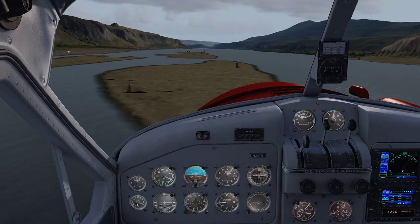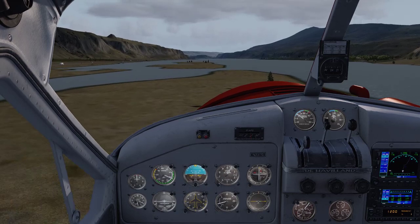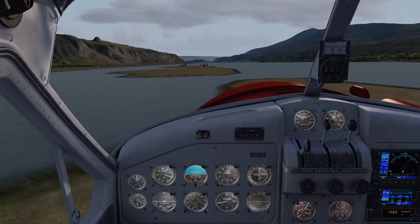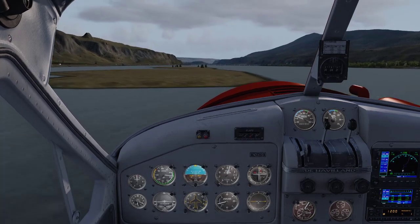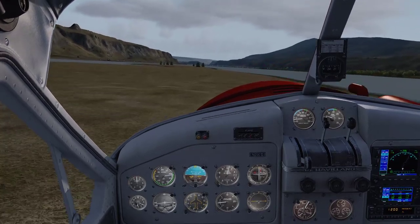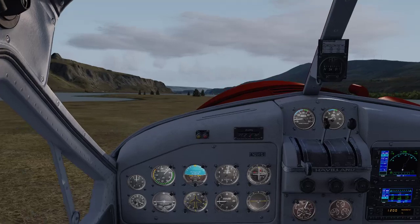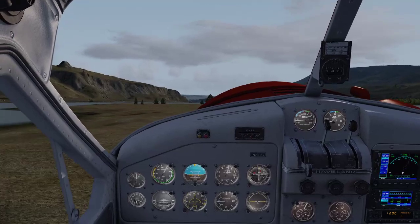Keep the speed low. Not this island, but the next one. I'm gonna try to put it down here. Maybe my touch and go skills are what's killing us. Oh, those Tundra tires are bouncy. Hey, we're down.